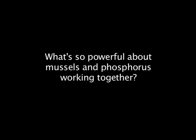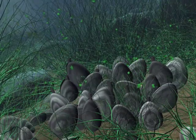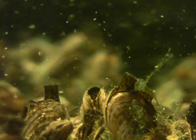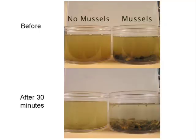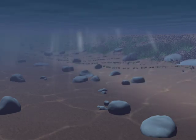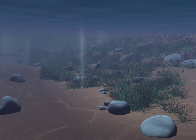What's so powerful about mussels and phosphorus working together? It's the way mussels feed. They filter organic matter and phosphorus out of the water. Each tiny mussel filters a quart of water every day. Just a few mussels in a jar will clear the water in 30 minutes. Clear water lets more sunlight reach the algae. This increased light is by far the biggest reason for the explosive growth of Cladophora.